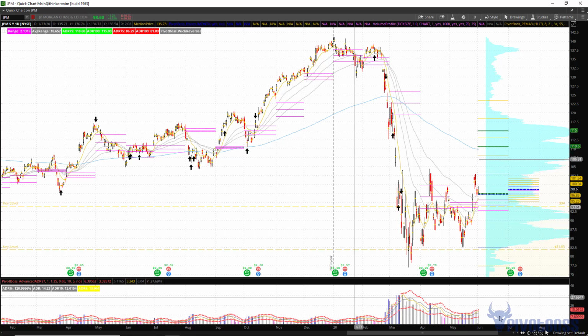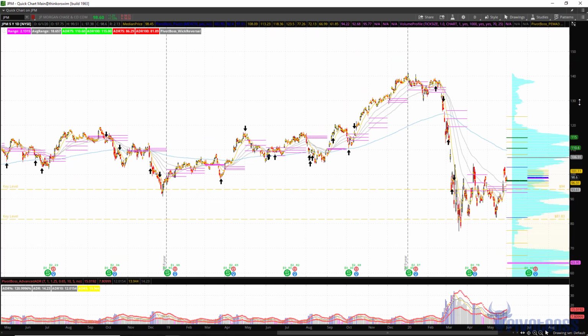But having said that, some of these prices have held some very important support levels, like this $80 level here. Very clear LVN. But it's just not done. These are range bound. They all kind of look the same right now. They're all back and forth range bound. And I think they're going to continue to go back and forth in these ranges until there's more clarity down the road.